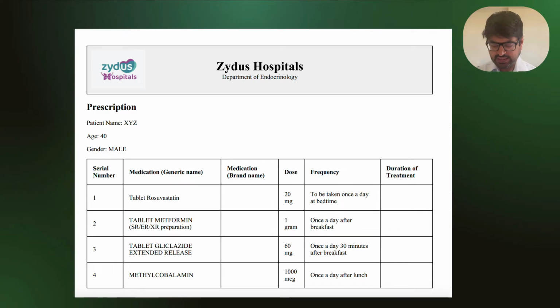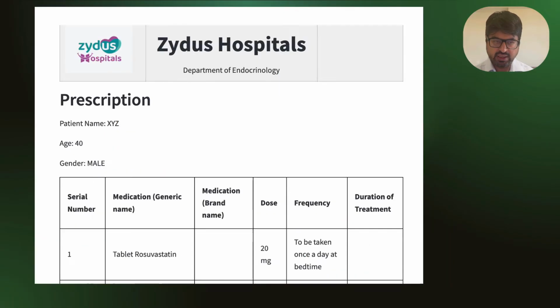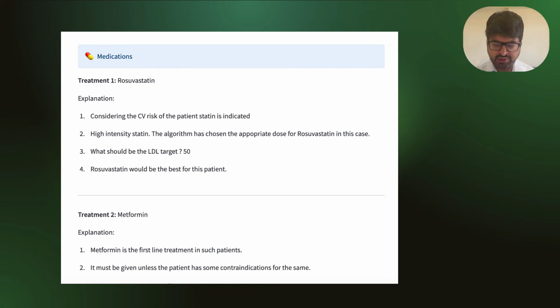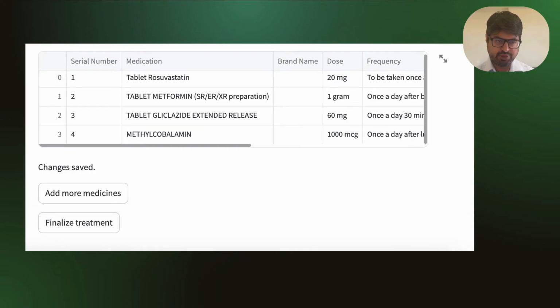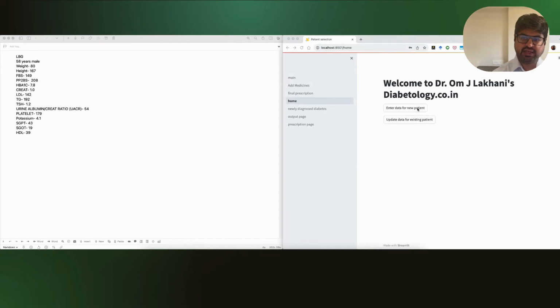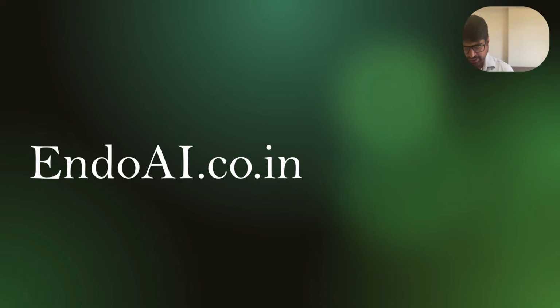So this is diabetology.co.in. Of course, the prescription generation part, this is there on our backend. We have still not uploaded it, but the initial part, this part, and the treatment part and everything, the initial prescription, raw prescription part, we already put this up, so you can try it out for yourself. And again, like I said, you do give me feedback.